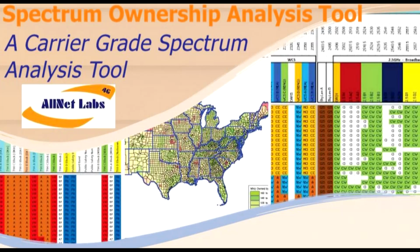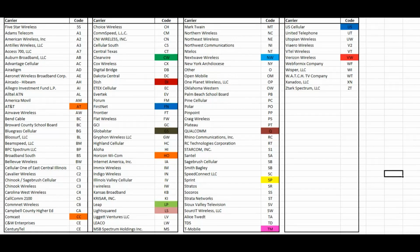The Spectrum Ownership Analysis tool includes all licensed carriers, with 113 identified with a 2-character code and 15 national and regional carriers identified with their branding colors.